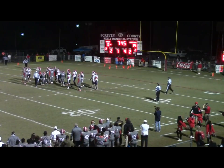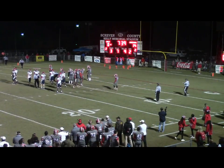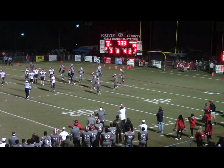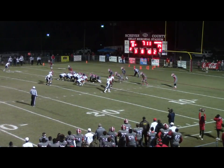Boy, the Gamecocks reacting to that play, and C.J. Wright somewhat involved, celebrating it. And the Dogs now have a 3rd and 7, almost 8, as they lost yardage on that play. 2 receivers to the right, 1 to the left. 3rd down and almost 8.